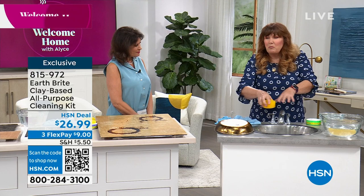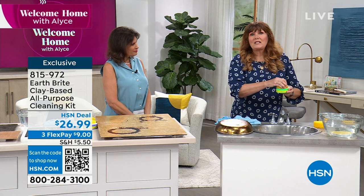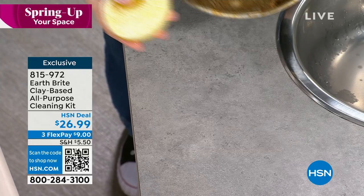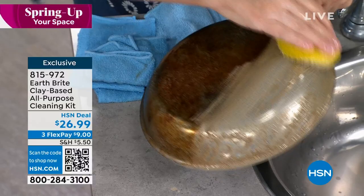On cookware, I'm a cook. I cook a lot. I have a big family. I love to cook. I've had the same stainless steel cookware for almost 30 years, I think. Pretty close to it. It looks absolutely brand new. The only thing that I use on it is the Earthbrite. Again, getting your sponge wet, rubbing it into that clay cake, not worrying about the gloves, not worrying about a manicure, my cuticles or my nails, not worrying about it harming my skin, just going to work.